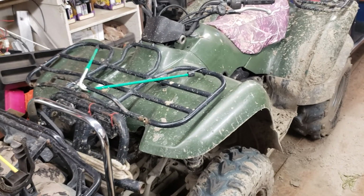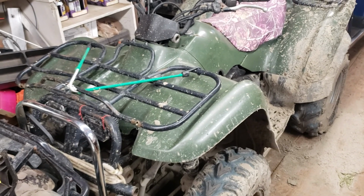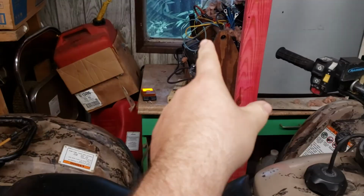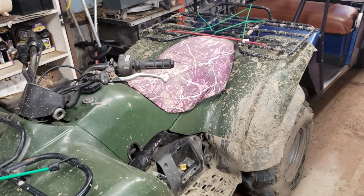Things I know it's going to need. Well, of course, the smoking problem. I'm not really concerned about it. You know, it's an air-cooled bike. It happens with age. It needs the winch replaced. The one that's on there is no good. I have two brand new winches right there that I could install on it. Needs front brake pads. And I'd really like to replace that seat cover.